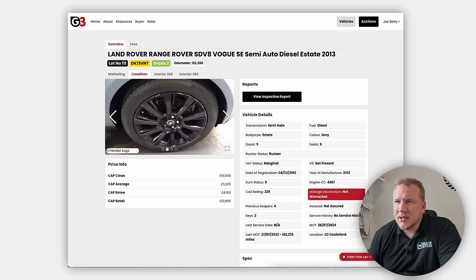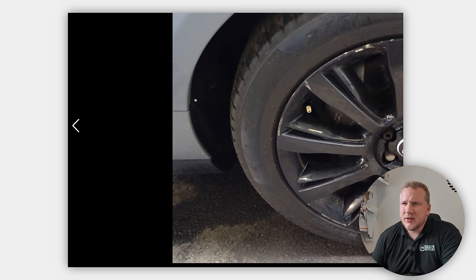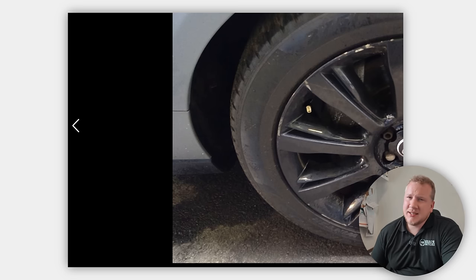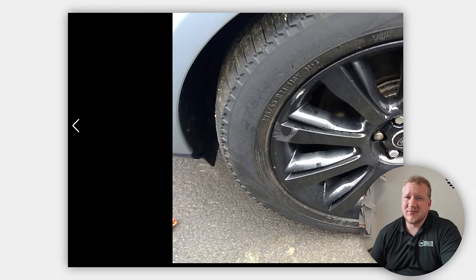Wheels are curbed and by the looks of it, actually quite sort of corroded and scabby. So it's gonna want a wheel refurb for sure. Looking at where it's actually wrapped into the arches, it actually looks okay. I can't see any signs of it peeling off, which is what I'd wanna know about. Because I guess once it starts coming off, you've got to take the whole thing off.